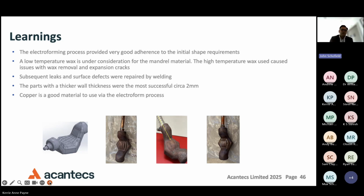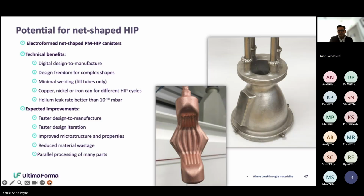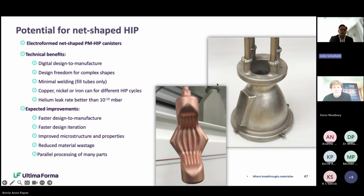And as Andy suggested, the thicker cans performed better. Somewhere around the 2mm thickness worked really well. And it did highlight that copper was a very good material and very suitable to the electroform process. So I'd like to hand back to Steve to finish up the Ultimaform presentation.